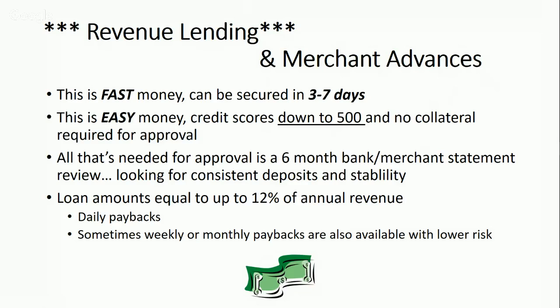So they're also going to lend up to about 12% of the annual revenue. And the range is typically about 8 to 12% of the annual revenue is what a cash or revenue lending lender will typically lend, and merchant advance lender as well.